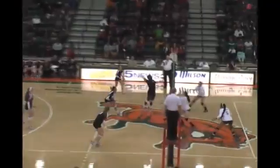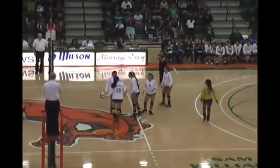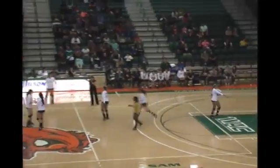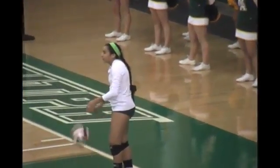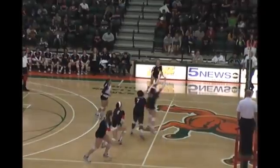Chargers having this ball. Chargers send that ball back over, and that will be good for a Warrior point, and that'll bring up a 5-4 game here. Chargers are up by 1. And you could see that 2 got a nice hit there on her head by her teammate as they were all going for the ball. Garcia to serve off the ball here. Missed, Maida Garcia. Garcia gets a nice serve off there.